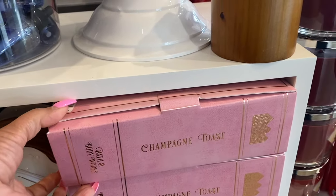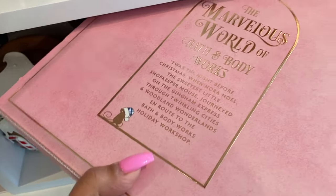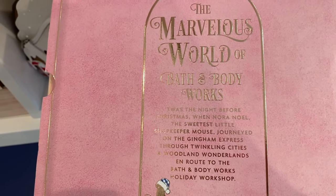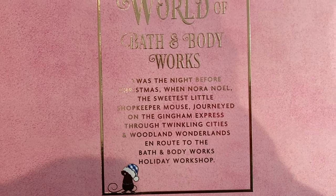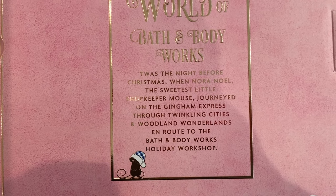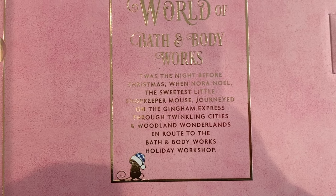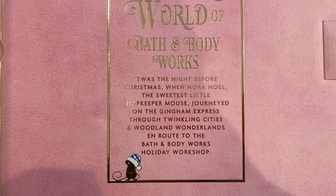I don't know what it is, but for the body cream and the body care, I'm not really caring for it. So here we have the holiday or Christmas gift sets, Champagne Toast, $38.95. The Marvelous World of Bath and Body Works. 'Twas the night before Christmas when Nora Noel, the sweetest little shopkeeper mouse, journeyed on the Gingham Express through twinkling cities and woodland wonderlands en route to the Bath and Body Works holiday workshop.